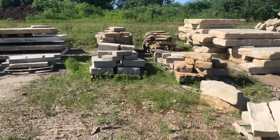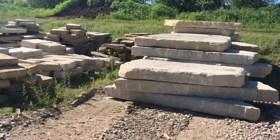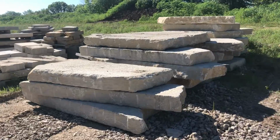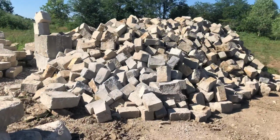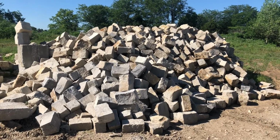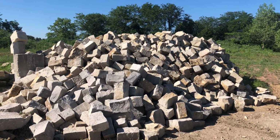capstones. And here we have our 8-inch slabs, grindstone slabs, getting ready for steps. We can cut these into any size you need. And here is our cobble pile. Great for edging, for raised bed gardens, anything you want.